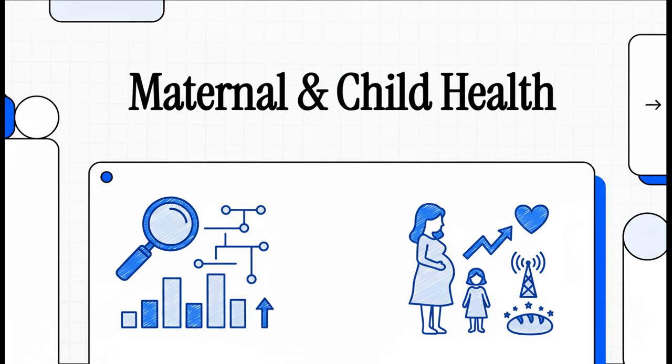You can tell a whole lot about a nation's well-being just by looking at the health of its mothers and children. It's a fundamental measure of how we're all doing. But how do we actually improve it? How do we take all this data and turn it into lives saved? Well, that's exactly what we're going to break down in this explainer.